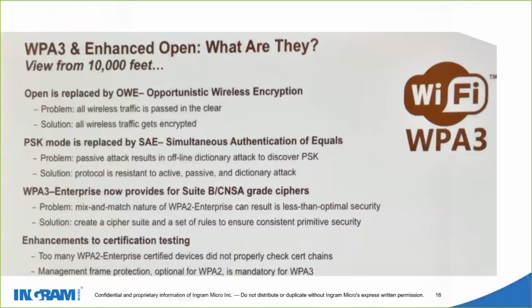All right, so lastly here, we're going to talk a little bit about WPA3. So one of the big upgrades you're going to see is this Open, which is pretty powerful because in a lot of WPA2 environments, we have open networks that are sending unencrypted traffic a lot of times for guests. So this is a real good protection for those guests.